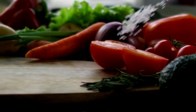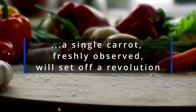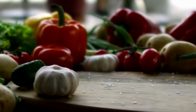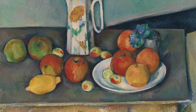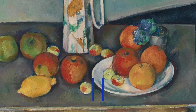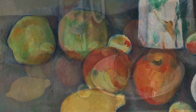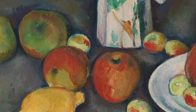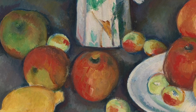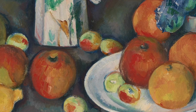He said, "The day is coming when a single carrot, freshly observed, will set off a revolution." And with these apples, maybe he has done just that. He intended this. "With an apple I will astonish Paris," he said. The apple's colours are vibrant. This doesn't just mean he chose or mixed a bright colour. It is his method of achieving the colour that makes the subject pop.